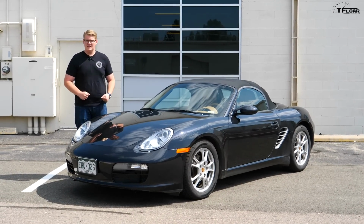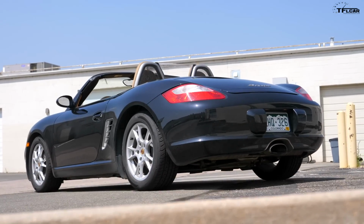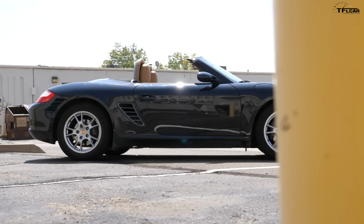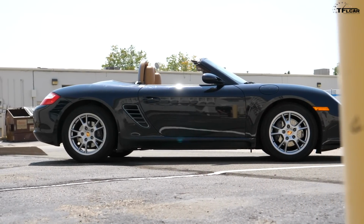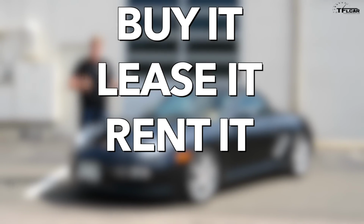This is a 2006 Porsche Boxster, and it's the only sports car that has two usable trunks. Today I'm going to tell you about all its good, bad, and weird features, and then I'm going to give it a TFL score of buy it, lease it, rent it, or forget it.